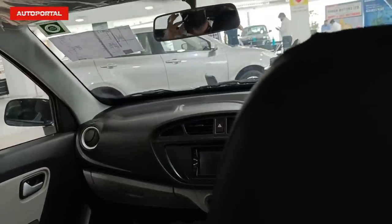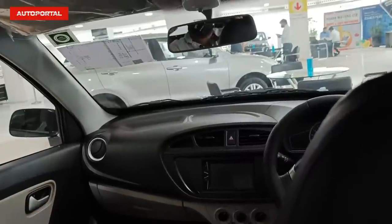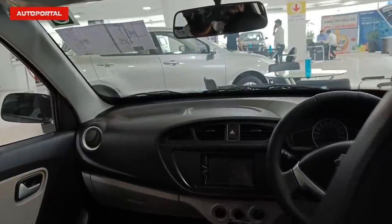But definitely, if you want a very, very entry-level vehicle with all the basic necessities for not very tall passengers, if you're a family of 4 people or 3 people who are not very tall, this becomes a very good option.